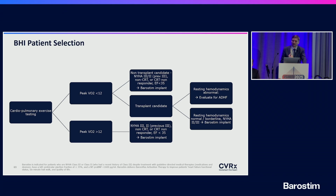If a patient is a transplant candidate, we proceed with hemodynamic assessments. If the resting hemodynamics are abnormal for that patient, we go directly to end organ intervention, whether VAD or transplant. If those hemodynamics are stable, their cardiac output preserved with normal filling pressures, and patients fit the NYHA criteria and other parameters that Dr. Raval discussed, then we would still consider Barostim, based on the data I just showed you, to see if we can delay the need for that intervention even further while patients are waiting.